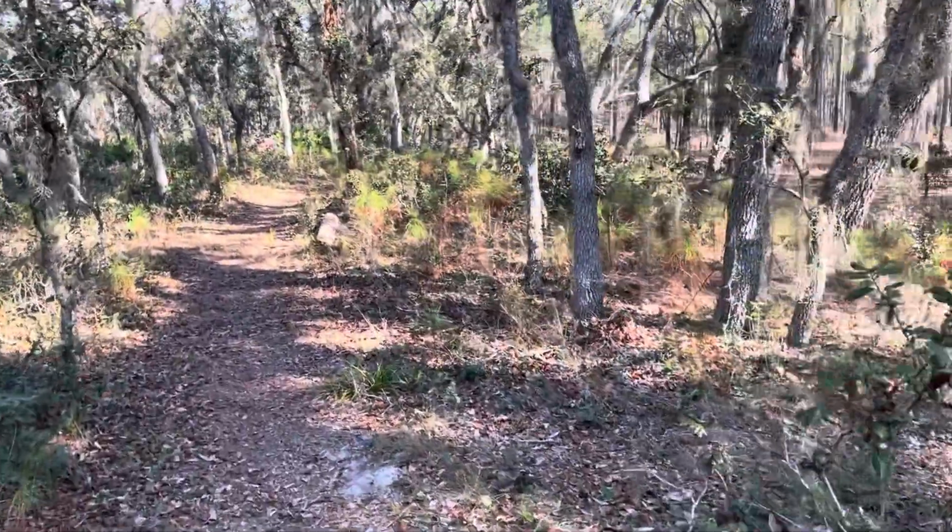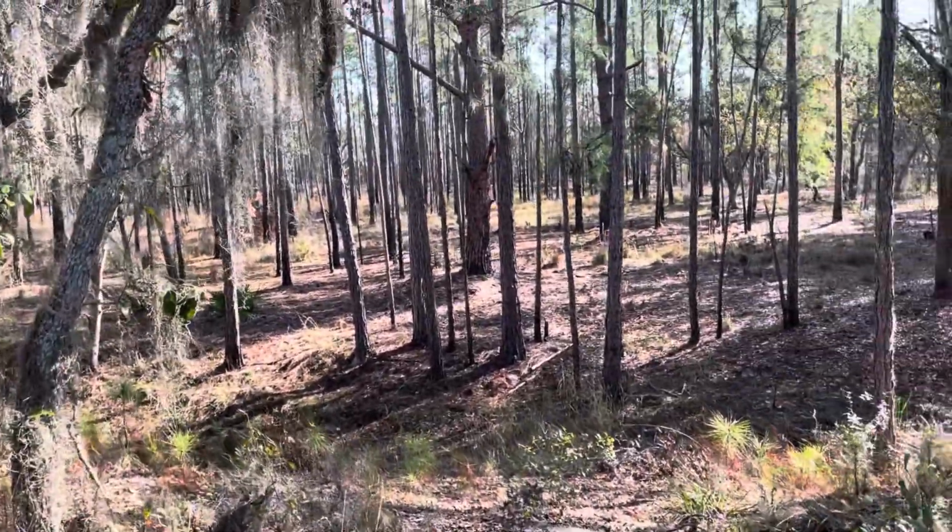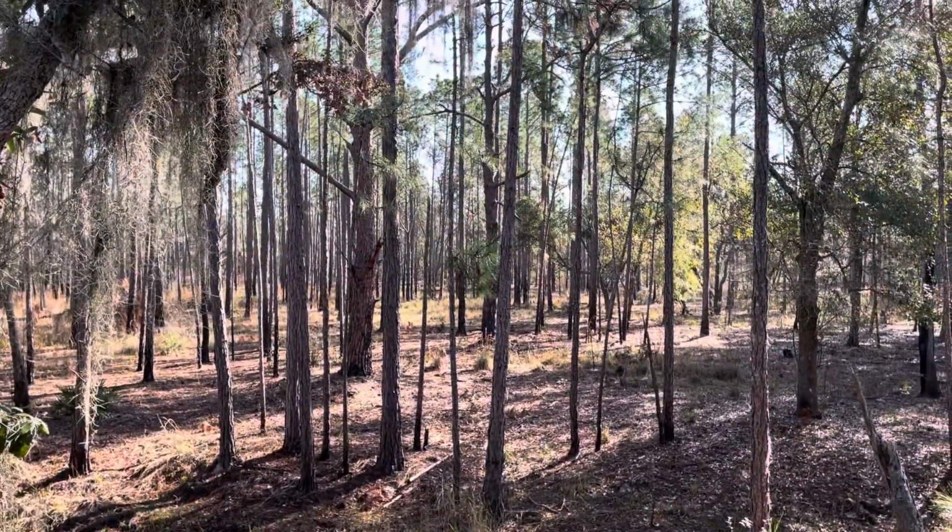And let me give you a nice parting shot of these pine trees out through here, and then I'm going to keep wandering north. Just a beautiful morning out here, friends.